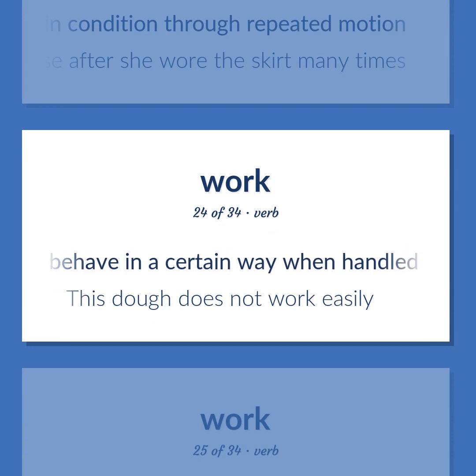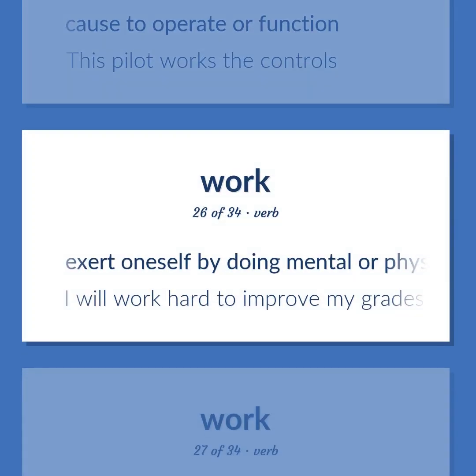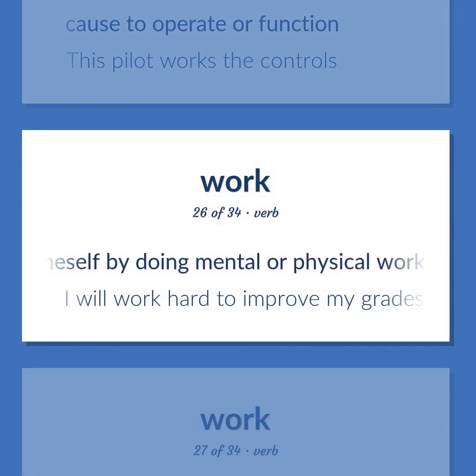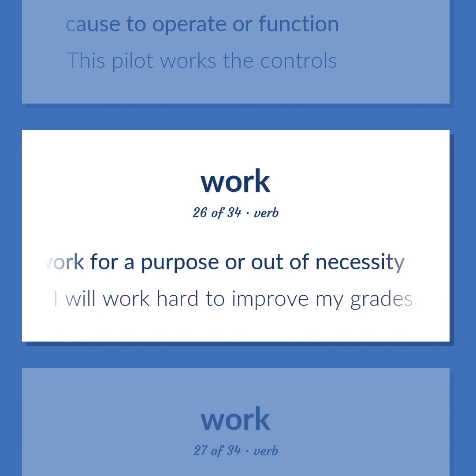Behave in a certain way when handled. This dough does not work easily. Cause to operate or function. This pilot works the controls. Exert oneself by doing mental or physical work for a purpose or out of necessity. I will work hard to improve my grades.